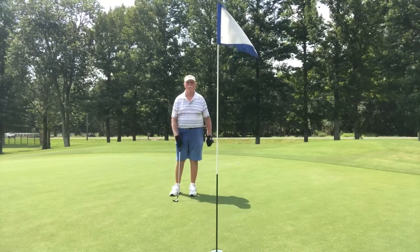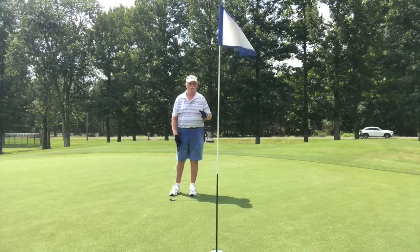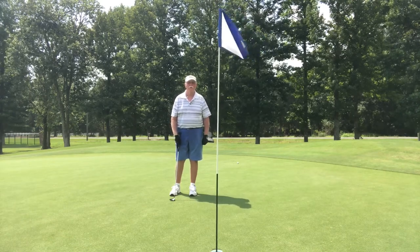I'm going to talk about that on the porch. This is a birdie putt on this par 5. I stepped it off 21 feet downhill.